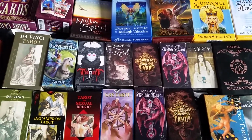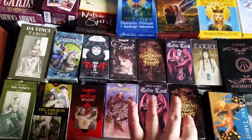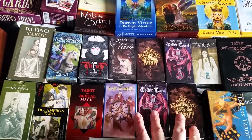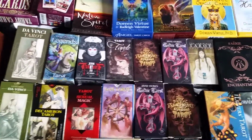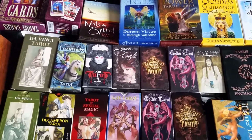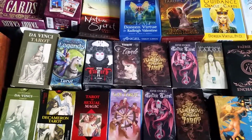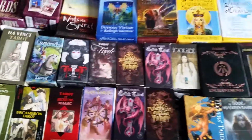The only thing is, I know for a fact, because I had these two before, that the pips are non-illustrated, which is going to really annoy me. But the artwork is usually gorgeous for the majors. But I got them all on eBay auction. I think I paid like €30 for a lot of them together. Plus a little bit of shipping. Which is fucking nothing.